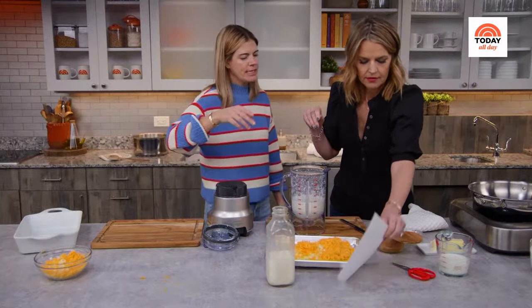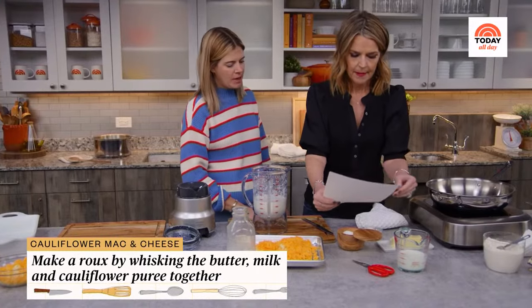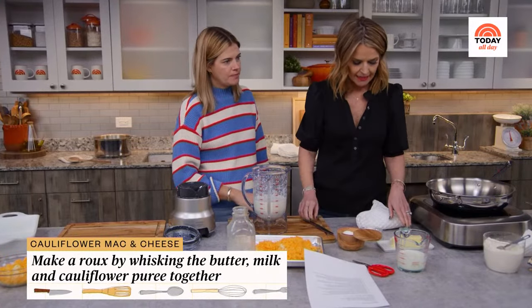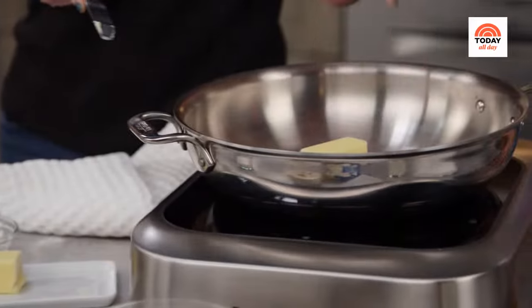Okay. The first thing we're going to do is get 4 tablespoons of butter, and you can kind of eyeball that. Well, I can't, but I know that one stick is about, half of a stick. Yeah. So it's like that. Perfect. And just throw that right in the pot.